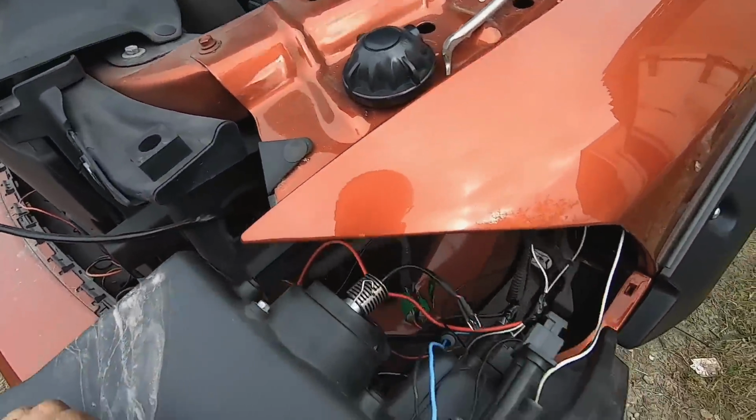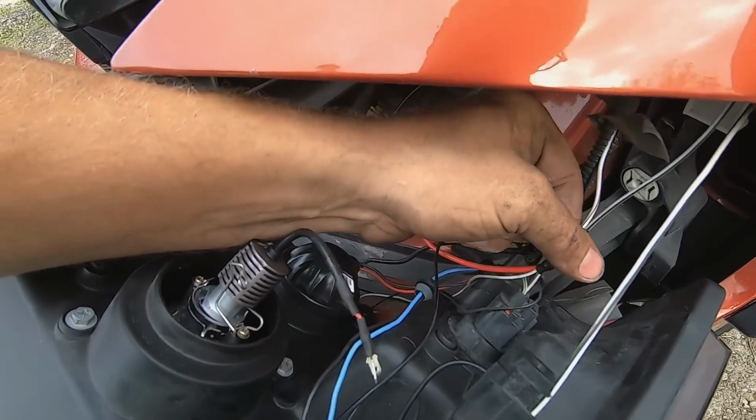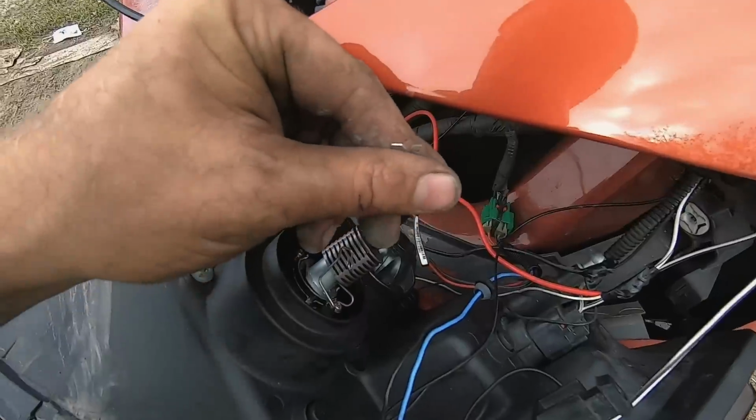So I took this light off. Just wow, this whole thing has been hacked up. Not sure what all this is. I'm just gonna ignore it and pretend it's not there because all the lights were working. So yeah, I'm gonna go ahead and install these.